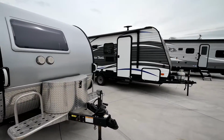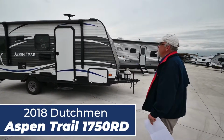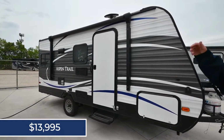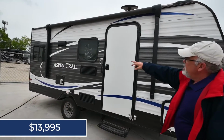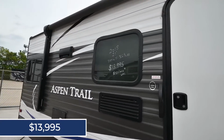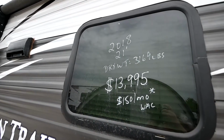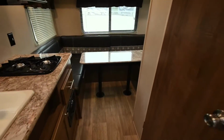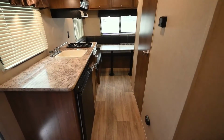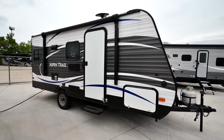Our next one over here is a 2018 Aspen Trail, okay? He's got it priced at $13,995 with 10% down and good credit. I mean, you can get payment as low as $150 a month on this, okay? This one's awesome. It can be pulled behind like a Ford Escort or a Ford Explorer, the small trucks. It's easy to handle and a great little weekend trailer.